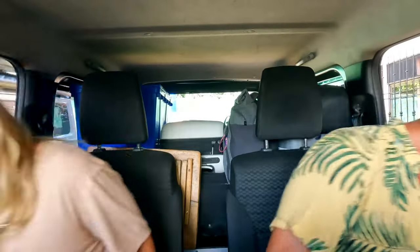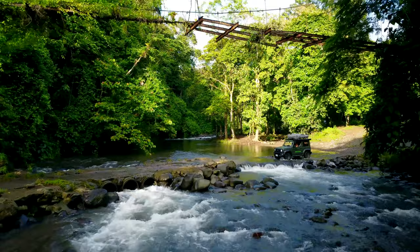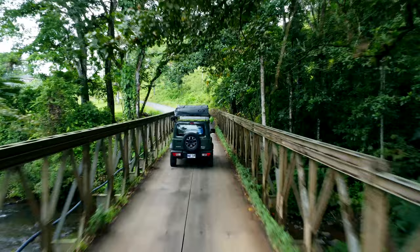Over the next 7 days, we have planned the most epic road trip here in Costa Rica, but it's not going to be any ordinary road trip. We have hired the smallest 4x4 camper we could possibly find from Costa Rica Camper Vans, and we are going to take this around to explore everything that Costa Rica has to offer.